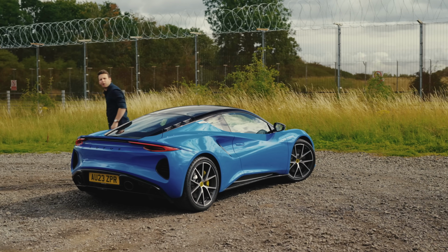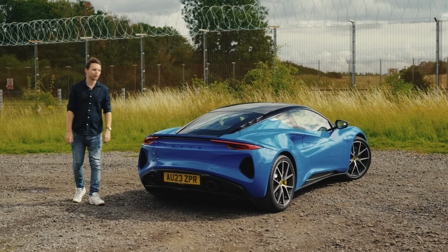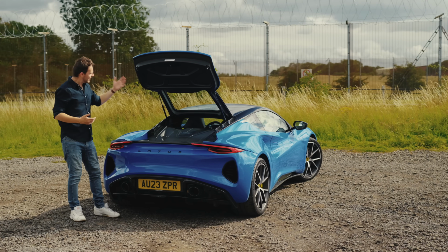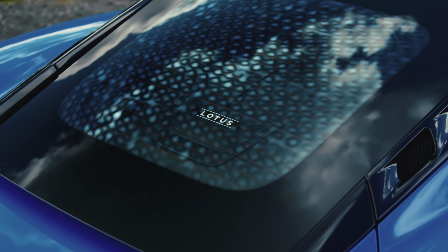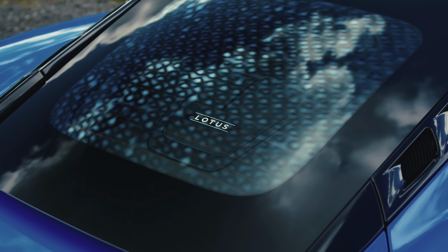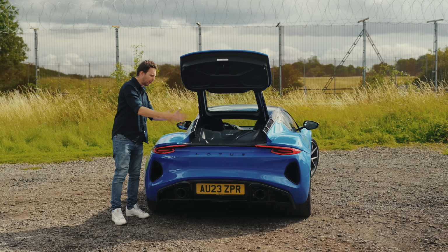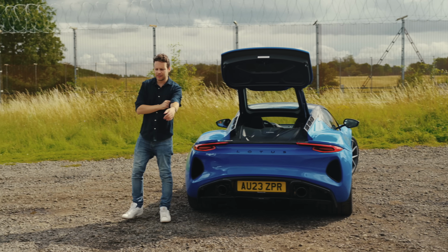So, if you jump out, and that is a lot easier than it used to be in one of those old Elises or Exiges, you come round to the engine bay and you flip up the cover, and you are greeted by a rubber bath mat with Lotus written on it. There really is no engine to admire at all. You just have a slow cooker where all your shopping and luggage gets roasted, medium rare, by the engine.